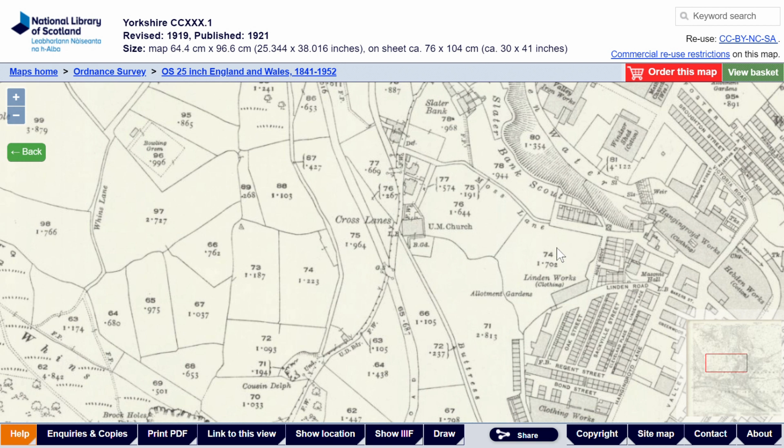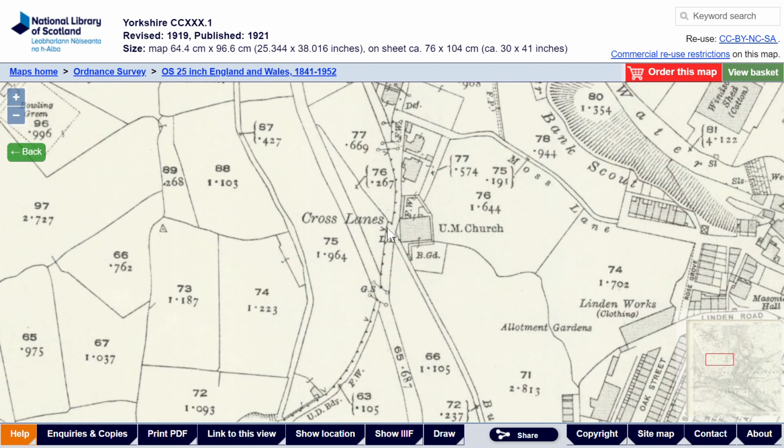Right, if we take a look at this map, revised 1919, published 1921, courtesy of National Library of Scotland, we can see here the buttress running up through here. That's where the burial ground was, that's where the church chapel used to be. And if we look here where the gateway, I spotted the opening was, it's slightly different. Let's take a little bit of a closer look. You can see there's a bit of a step where the gateway was, and then after the step there is a wall marked, which is in perfect alignment with the buttress.